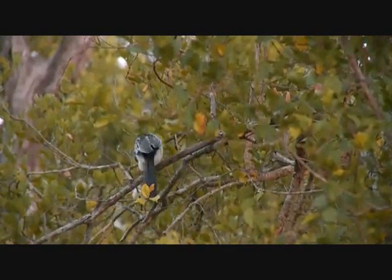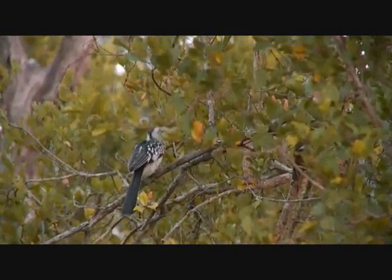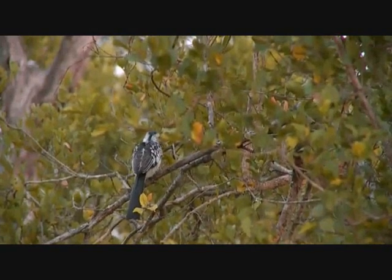Slightly obscured, but we can't do anything about that, sadly. I fear if we move, it'll fly off. But I'm sure you've got a good idea of what's going on.